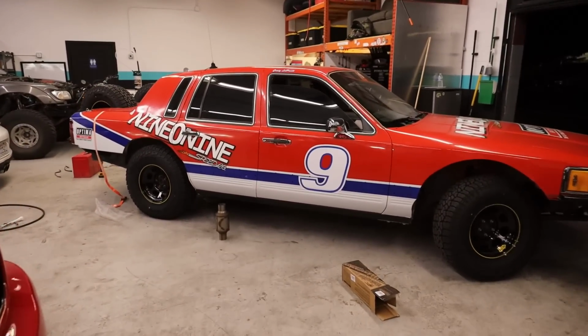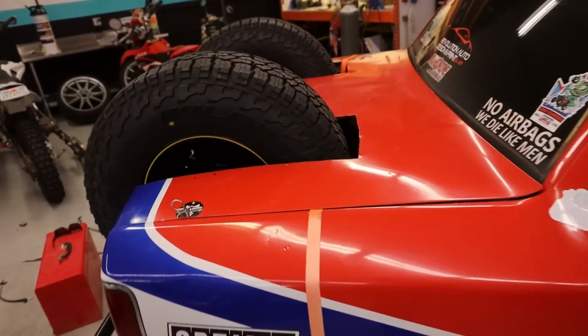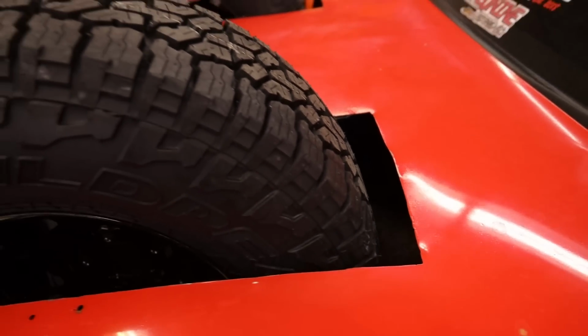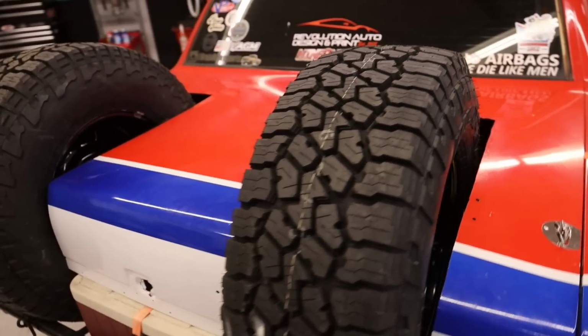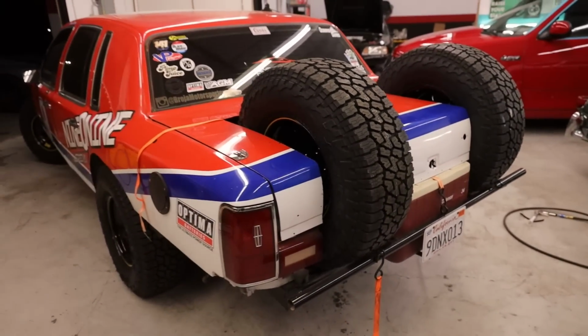All right guys, you can see it's all done. Looks pretty good. It's all mounted up in the back. They actually fit pretty well. Took a little bit more cutting. I have a little bit more space up there than I would have liked, but I'll just make a little rubber insert and then I'll get some liners to go around the edge and it'll look pretty good. So I think overall I'm pretty damn happy with that.